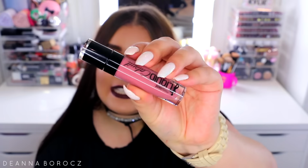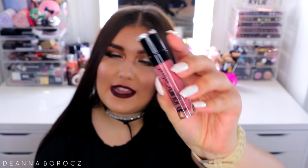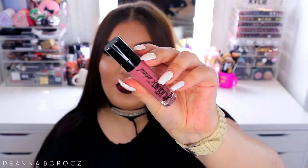The next 2 colors I think are my absolute favorite from the entire collection. The first one is Rebel Rose, which looks like this. This is just such a pretty, kind of Stila patina-y color. It's such a pretty cool toned nudie rose. It just pulls purple on my lips, and it just looks absolutely stunning.